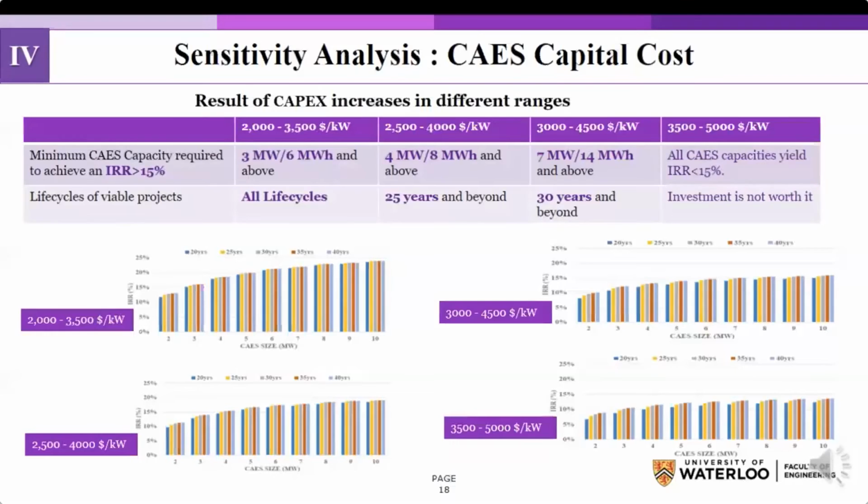And what we observe is that up until $3,500 per kilowatt, a CAES capacity of 7 megawatts and 2 hours discharge duration show an IRR greater than 15% for a project cycle of 30 years and beyond. However, going beyond $4,500 shows an IRR that is low, far less than 15%. And we might conclude that this investment is not worth it.